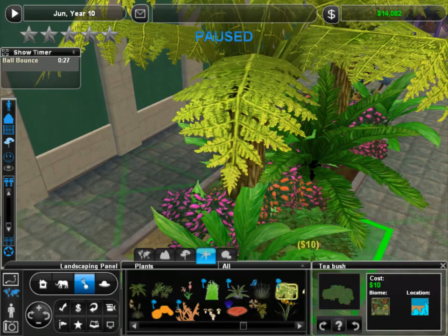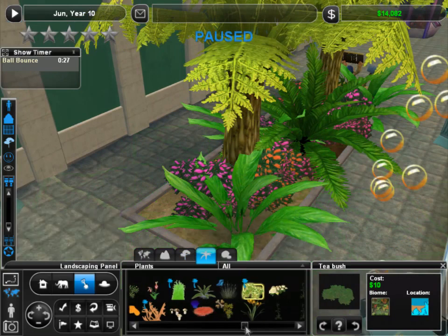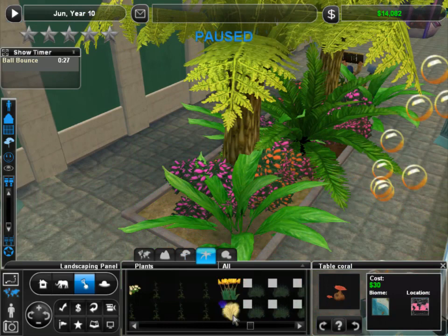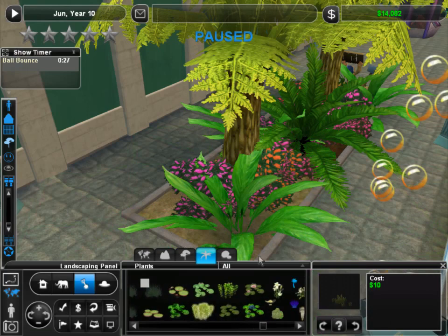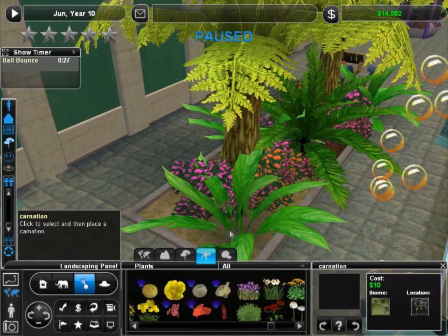Tea bush? Maybe? Maybe. And then, oh, look at that table coral. I love that table coral. All right, let's see. Disnick grass, big giant grass. What about these? Bamboo! I love bamboo. I always have, probably always will.